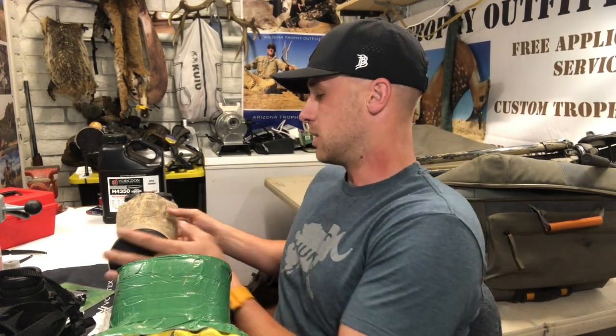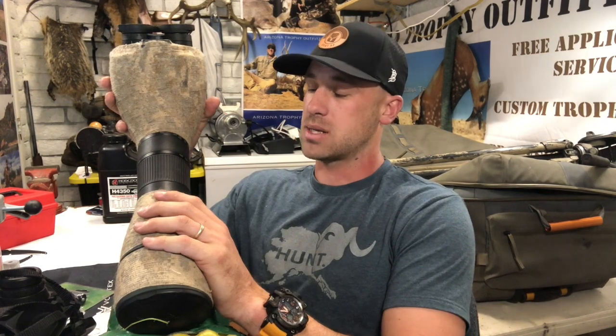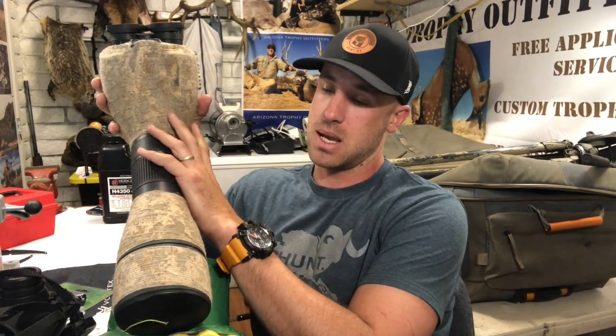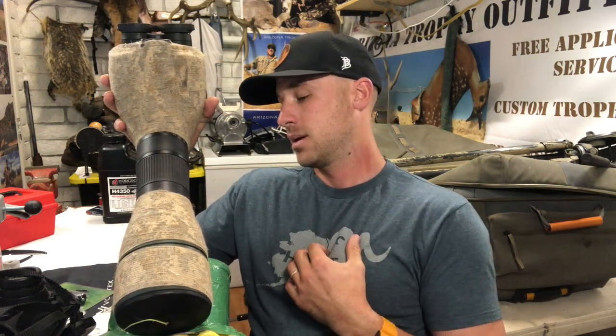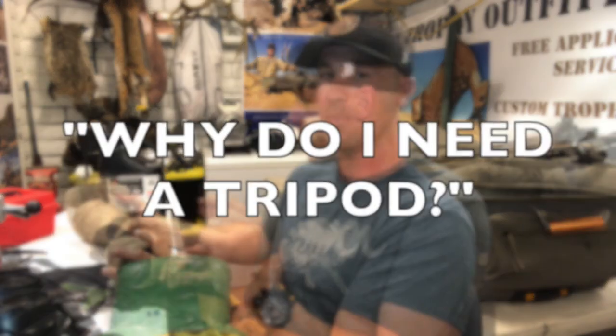The Swarovski BTX kind of bridges that little gap. It's not outrageously heavy, but you can still use two eyes, and it kind of does everything. It's good enough to where it can replace the Koas in your backpack. It did for me, but I'd have no problem right now if I had to go back to the Koas. Tripod.